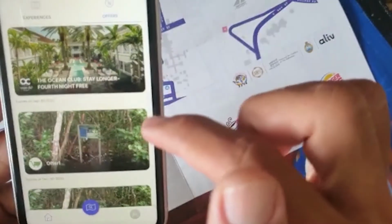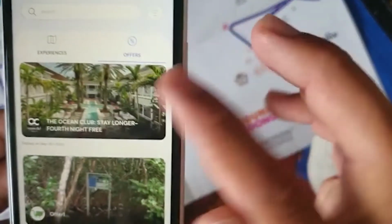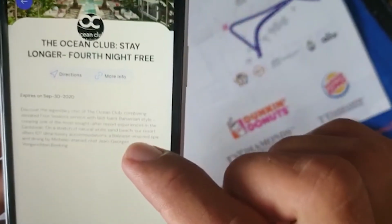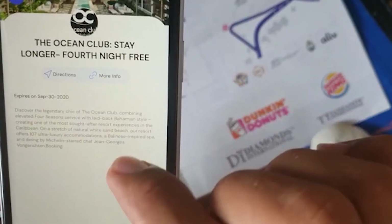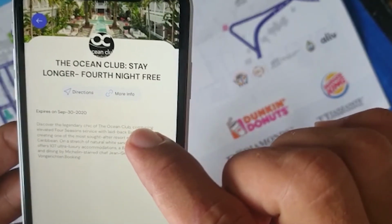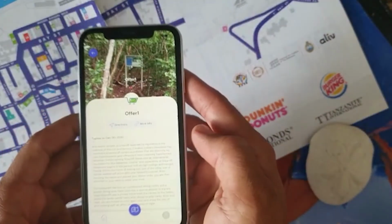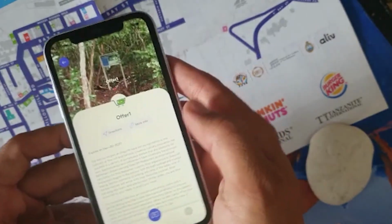Some of the offers, you can also start to look at hotels. You can look at restaurants. This one gives you a discount here and it expires on September 30th of this year at the Ocean Club. Quite a lot of cool offers here in the app, and so I'm just going to put a little bit more here so you can see some more destinations.